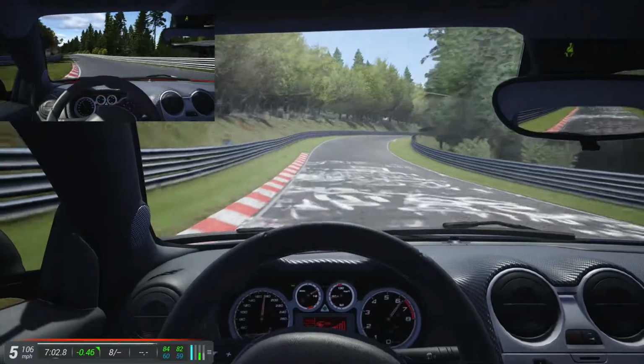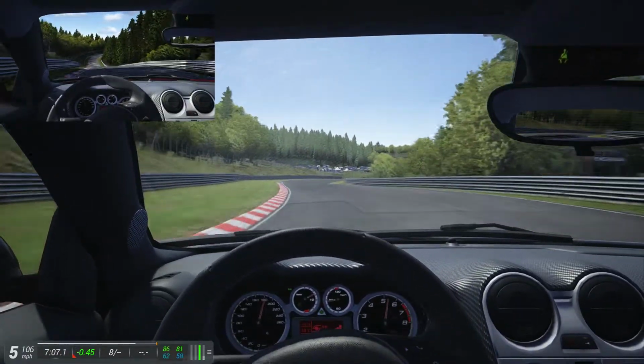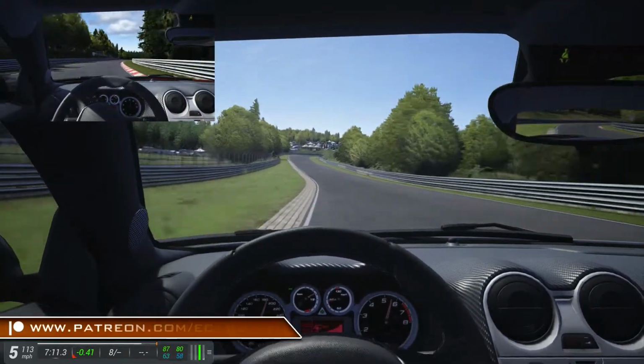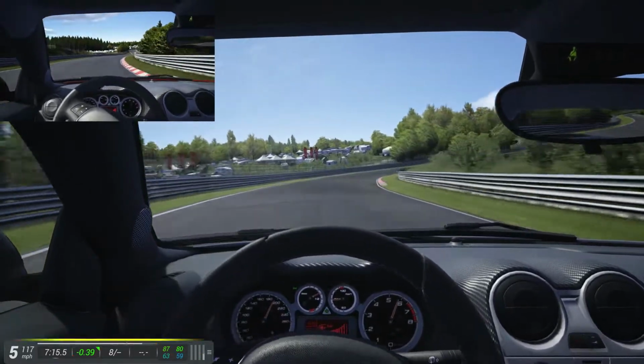But you can see how much time I've gained over the previous lap. I've already gone through this S section here, and on the other one, I'm coming into it now. That's how much time I've gained over this lap. It is a lot.